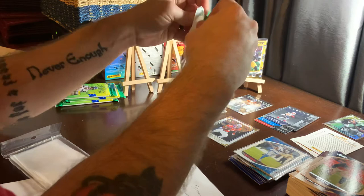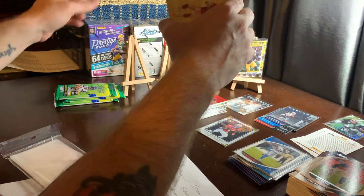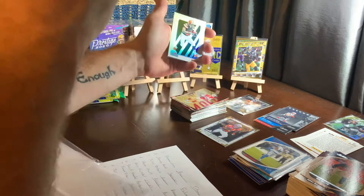The Prestige Blaster has an auto in it, I believe. Yep, an autograph or memorabilia card. Jimmy Garoppolo, 49ers. T.Y. Hilton, Colts. David Johnson, Cardinals. Devante Parker, Dolphins. Then we get an Introductions, Nick Chubb for the Browns. Refractor.